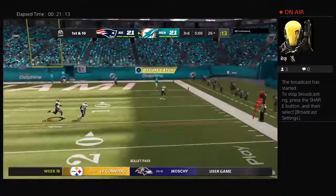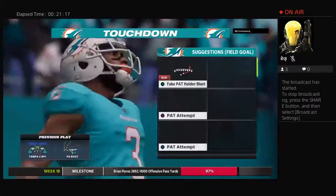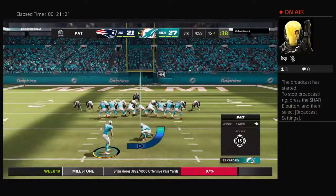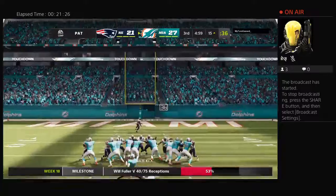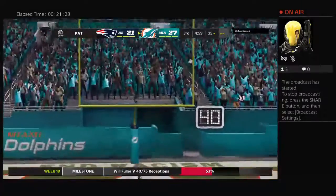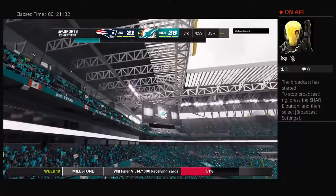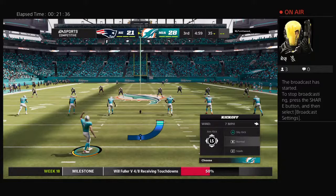Throwing on first down is Kaepernick. Flushed out right. Letting one go deep for the end zone. There's Fuller for a Dolphin touchdown. Will Fuller, his fourth touchdown on the year. And the Dolphins have scored again in this third quarter. This time to move out in front. Extra point up and good by Sanders. And they will take a 7-point lead.